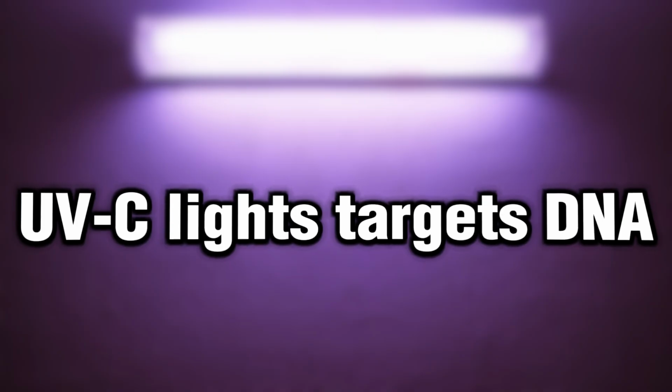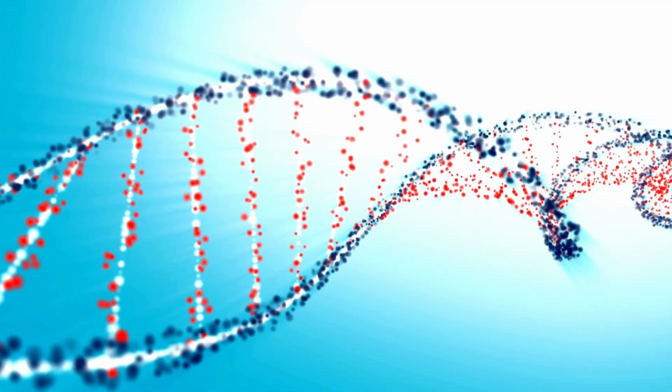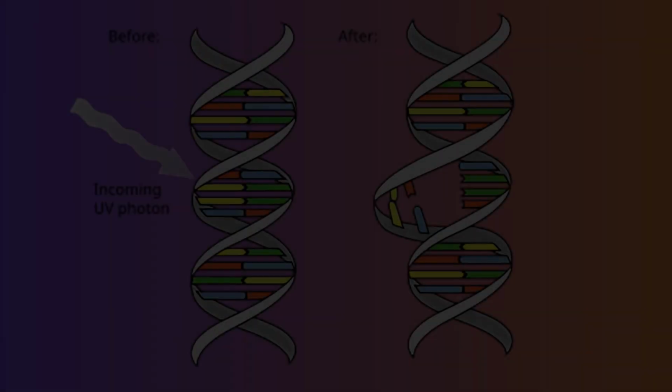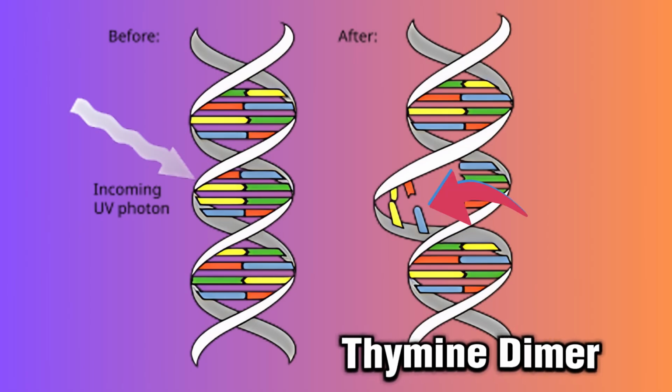UVC light primarily targets this DNA. The energetic UVC photons break the hydrogen bond between the nucleotides, which creates something called thymine dimers. These are abnormal bonds between two adjacent thymine bases in the DNA strand. This disrupts the DNA structure and makes it impossible to replicate.